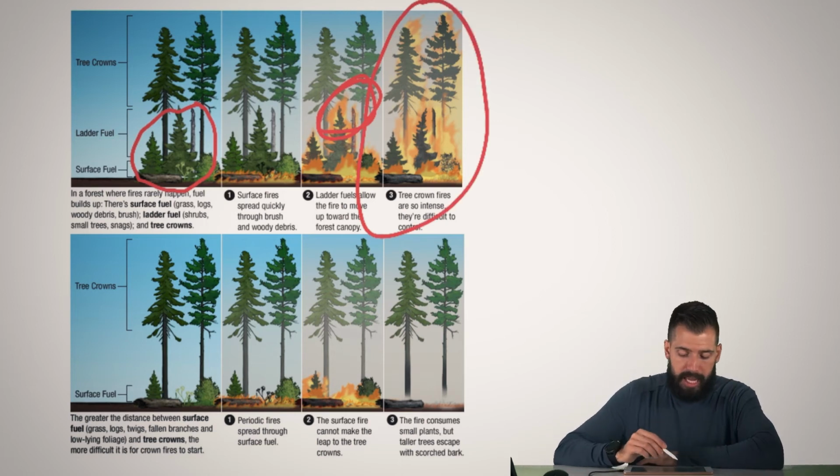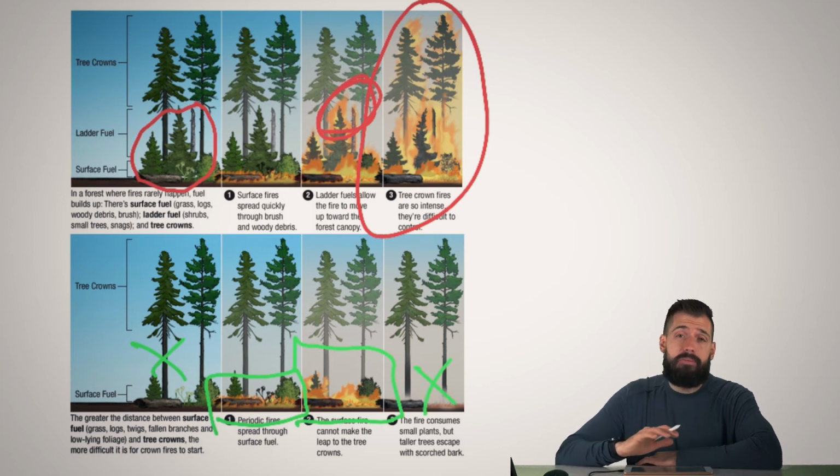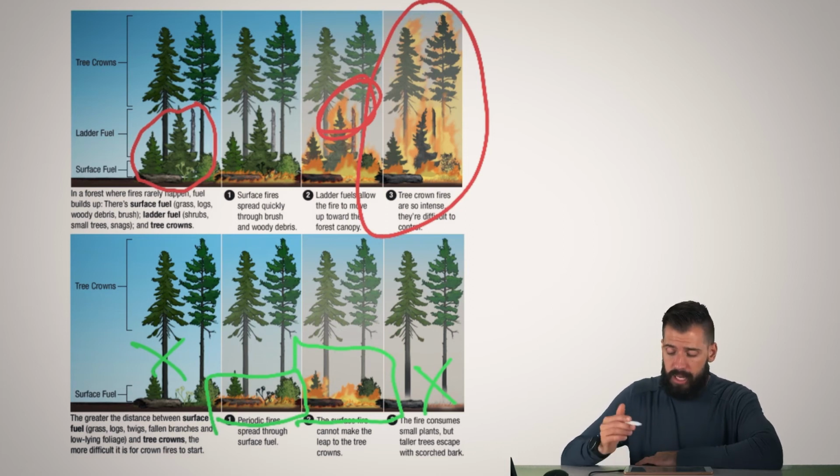So what we want instead is to get rid of any ladder fuels that are in this area. That way we have these small smoldering fires. Yes, they're going to get big, but they aren't going to get big enough to get up into the canopy, which means that the fire is done faster. It means that it's over faster, and it actually means that it is a healthy fire for the forest. That's a very important distinction. We need to know that it is a healthy fire for the forest.